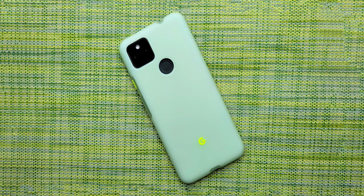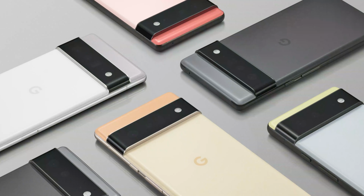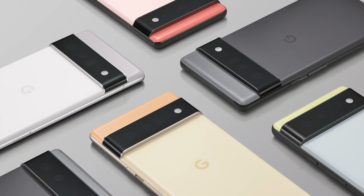Looking at this phone, it clearly belongs to the previous generation of Pixels, the 2020 generation, as opposed to the newfangled Pixel 6 with its Google Tensor chip and chunky camera visor. The Pixel 5a looks set to fill that all-important cheap 5G phone role for Google, so it makes sense that it's basically just an upgraded Pixel 4a 5G.